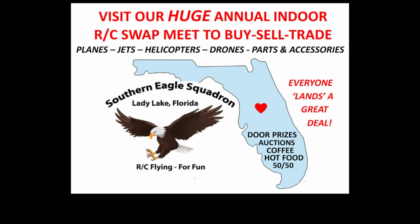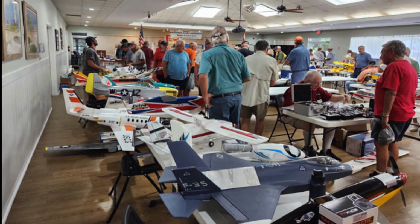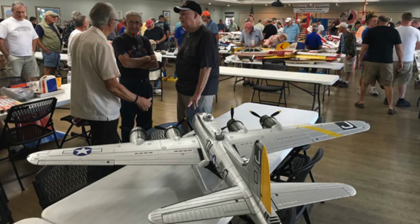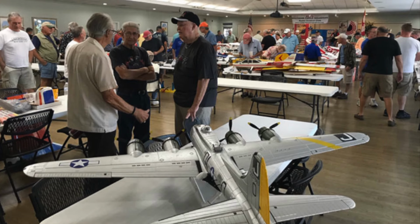RC aircraft enthusiasts, there's an upcoming swap meet you won't want to miss. Organized by the Southern Eagle Squadron, this event, the annual Radio Control Aircraft Swap Meet, offers enthusiasts the opportunity to buy, sell, or trade RC planes, jets, helicopters, drones, parts, and accessories. Attendees can enjoy door prizes, auctions, and real-flight RC simulators for virtual trials before purchasing. Coffee and hot food refreshments will be available as well.